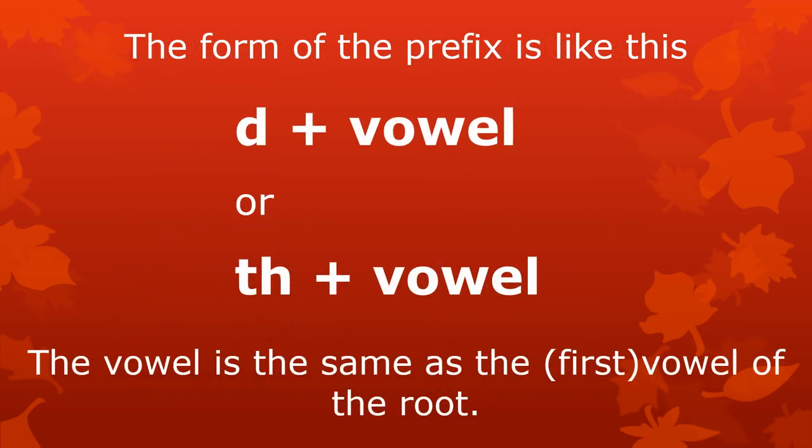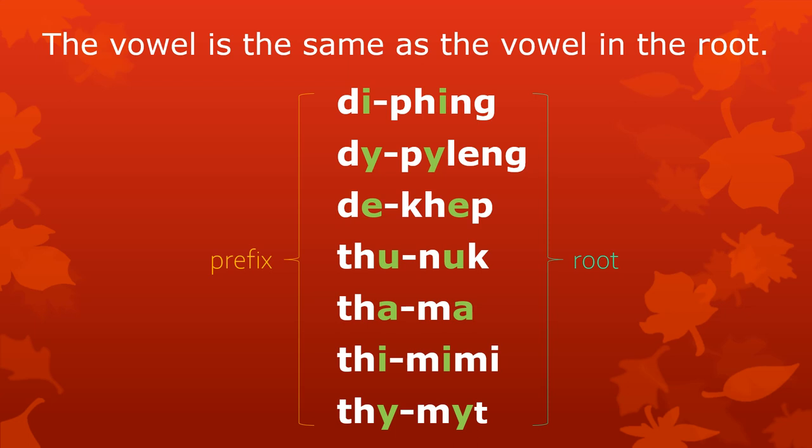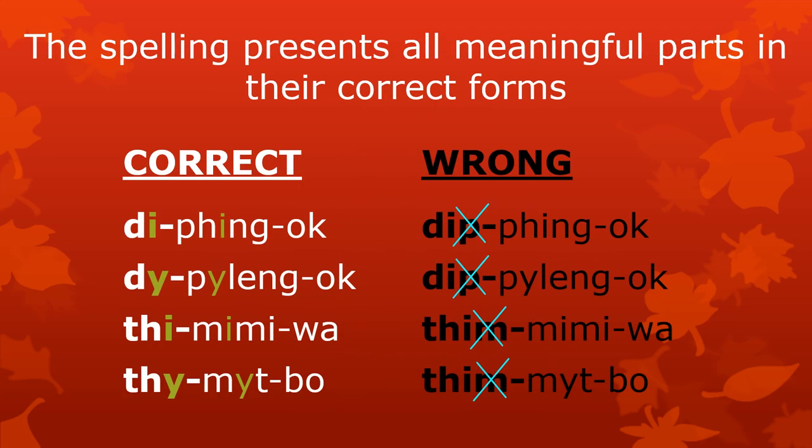So, to repeat, the form of the prefix we are looking at is da plus vowel or taha plus vowel, and this vowel is the same as the vowel of the root. Take another look at the structure of these words. Prefix before the root. Diphing, dupeleng, dekep, tunuk, tama, timimi, tumut. The spelling presents all the meaningful parts in their correct forms. There is no need for extra consonants. So the spelling on the left in white is correct, and the spelling on the right in black is wrong. Diphingok, dupelengok, timimiwa, tumadbo.